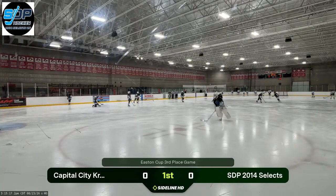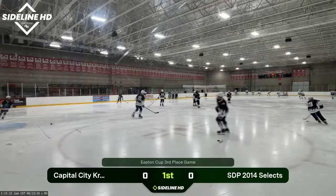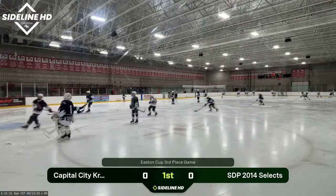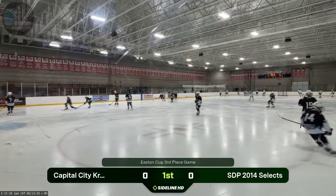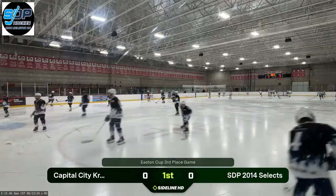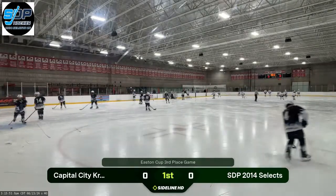What they did not build in was very much room for seating and very much room for taking video. So once again, we're in the end corner of the rink, and we will be doing our best to bring you good views of the action. We are in the SDP double attack zone, hoping to see lots of action in this end of the rink in the first and the third periods.